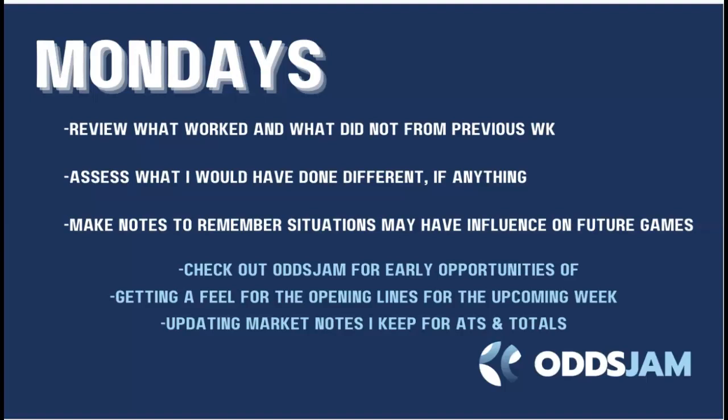So that's why Monday is important, to regroup, find out what's going well, and get an overall feel for the opening lines coming up for that next week, seeing if you agree conceptually with the totals, the sides, and some of the opening lines that are opening up on that Monday. And then keep notes, keeping yourself aware of potential opportunities that may arise later in the week, either for against the spread or totals for that market coming up. So that's what I would do on Mondays.